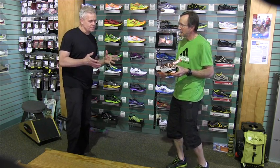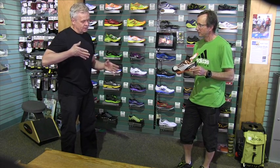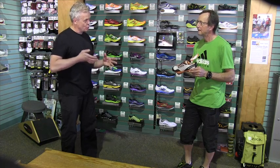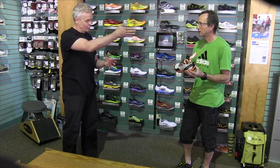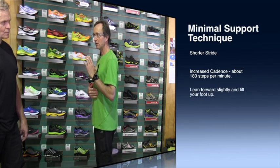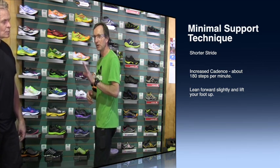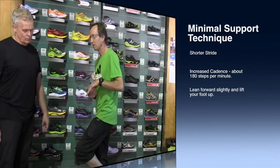Correct me if I'm wrong too, but also when you land in that position, you absorb the shock, but there's also a component of elastic recoil. You actually store energy and then you release energy, and then it's a lot more efficient in terms of forward momentum. I find the easiest way to get people to prepare for it is to tell them, okay, your stride's going to be shorter and it's going to be a higher cadence, and rather than pushing off your toe for propulsion, you're basically going to fall forward, lean forward, and just lift your foot up. When your foot lifts up, it literally just flops down.